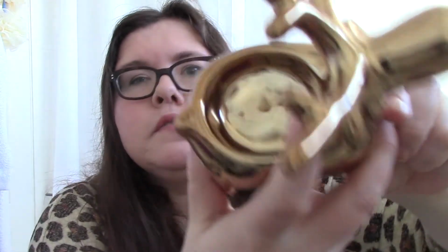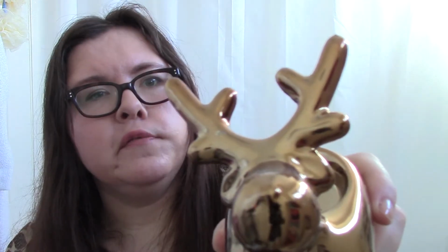These are absolutely adorable. That is a reindeer tea light. So this is the metallic gold one. I'm going to have to soak the tags off, unfortunately. But how cute are they? They're ceramic, and they're gorgeous. You've got a little place in there for your tea light. I might just use battery ones because I don't really want to spoil them, to be honest. I think they're lovely. And he was £1. I know everything in Poundland is £1 now, but I thought he was really nice.